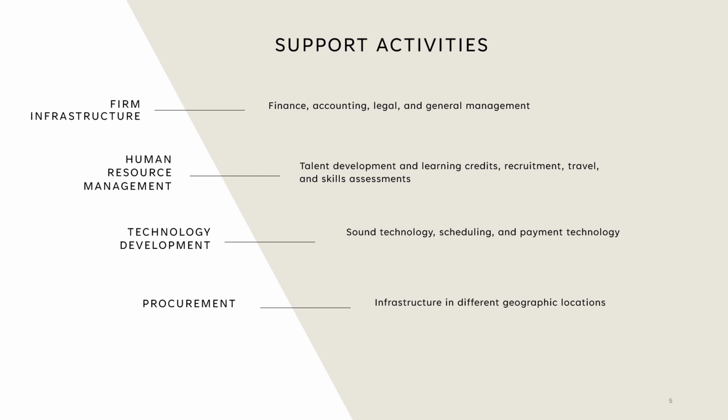We will offer travel credits to be able to teach at some of the workshops that we're offering and also just attend as a student. And then we will have different skill level assessments to make sure that they are appropriately continuously learning and teaching and guiding the classes to maintain that quality.